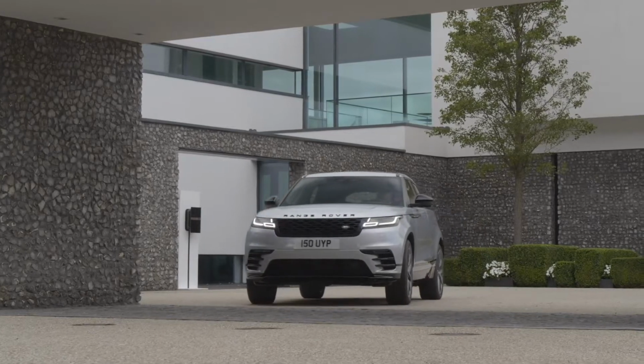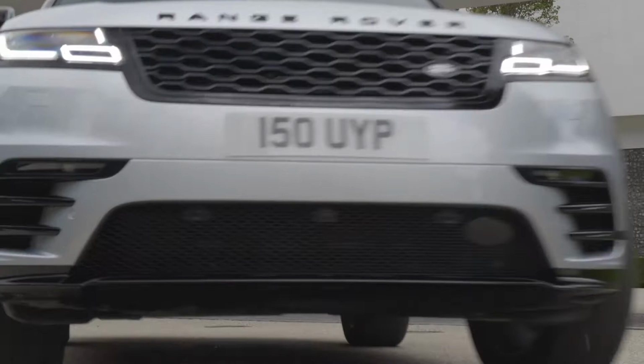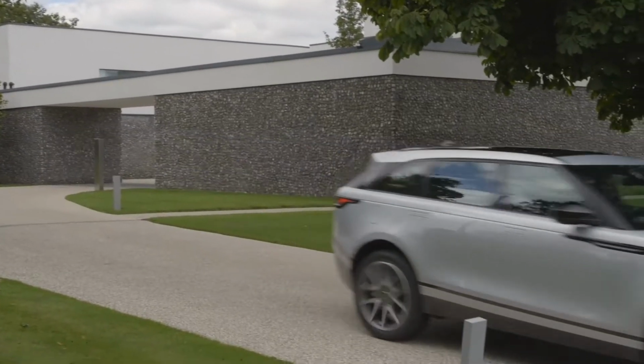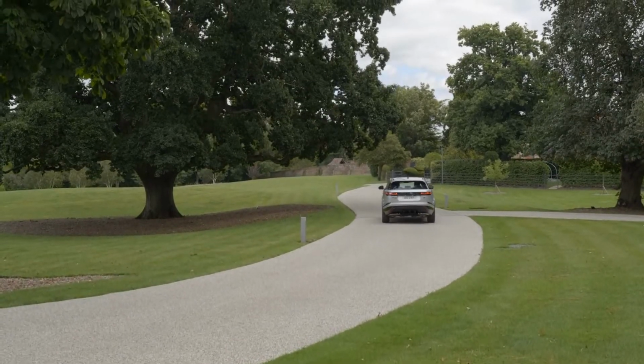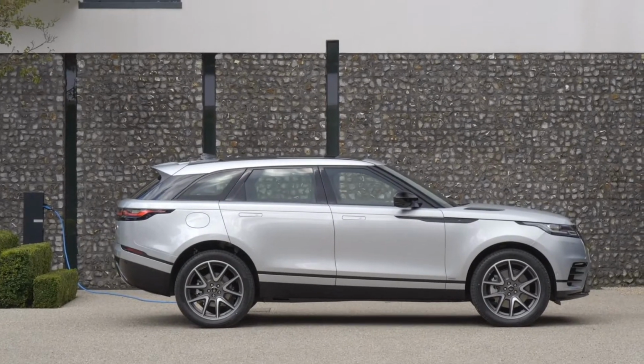But first, the design story. One of the team responsible for this incredible vehicle is Andy Wheel, Chief Designer for Land Rover Exteriors. And he's with me here now. Andy, Range Rover Velar is a really important part of the Range Rover family. But how did it start?